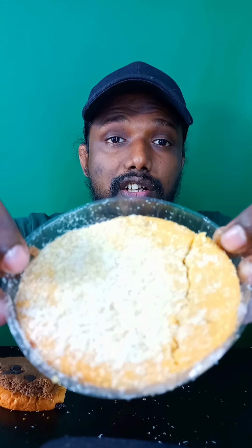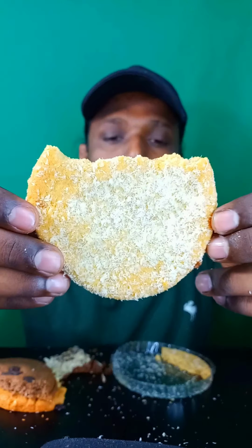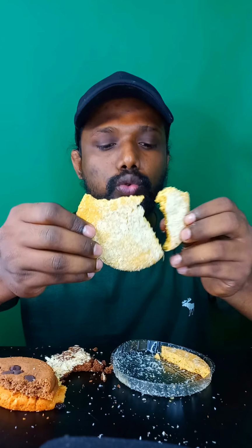Guys, let's try this last one. See, full of coconut. I don't like it. I don't like the flavor. It's too bad.